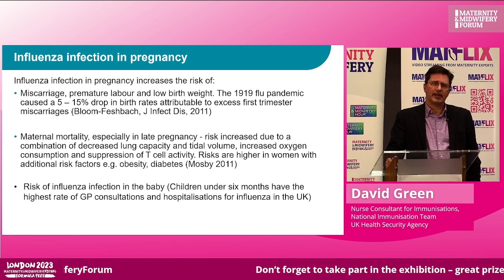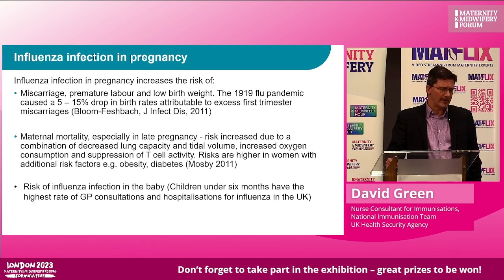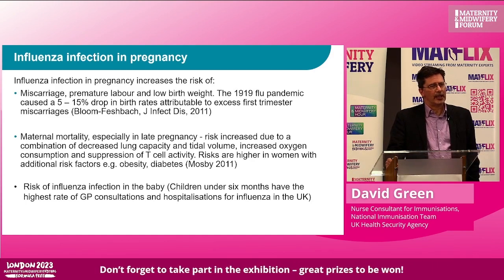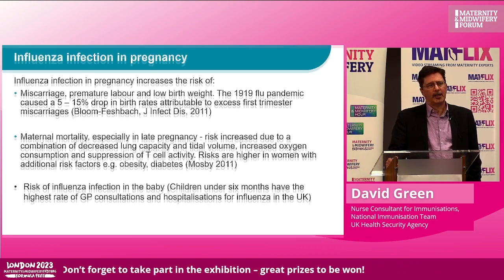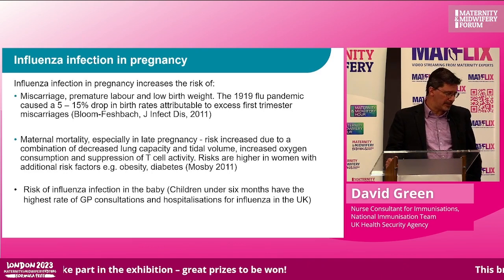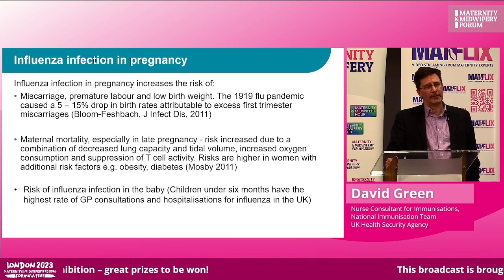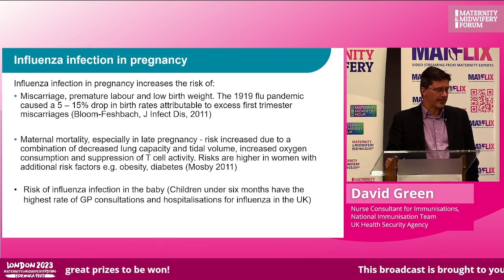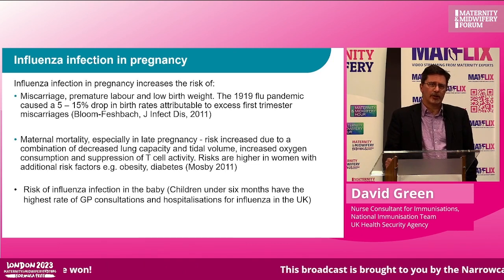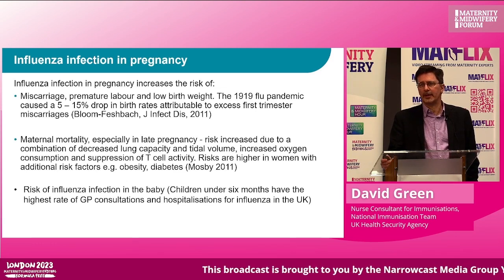Maternal mortality and morbidity increases in late pregnancy if the woman is infected with the influenza virus, and that's thought to be because of T-cell suppression and because of increased oxygen demand, whilst at the same time some decrease in lung capacity because of the later stages of pregnancy. And we also know that there are more severe outcomes if the pregnant woman has other comorbidities such as obesity or diabetes. And children under the age of 6 months have the highest GP consultation rates for influenza and influenza-like illness.